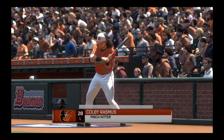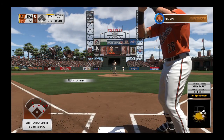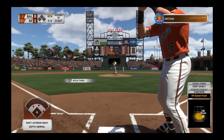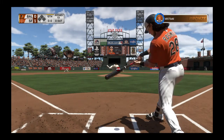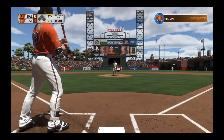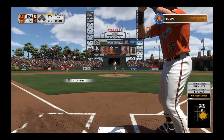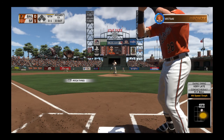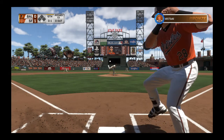Colby Rasmus will grab a bat and lead things off here in the top of the 6th. Number 28, Colby Rasmus. And this ball's going to find the seats down the left field line. Foul, strike 1. 0-1 count, and the pitch.